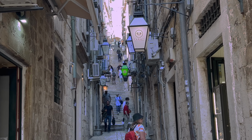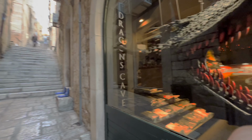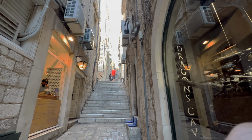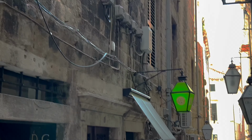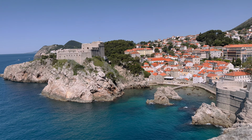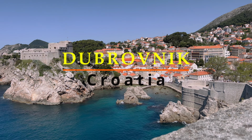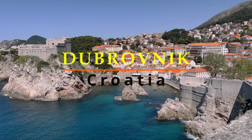Another street that was used in the production. And here's the street. On this street here, you can get everything Game of Thrones, from bling to hats to shirts. Our quick 4-hour trip to Dubrovnik was wonderful. This is a very nice city, and we are now beginning plans to come back to enjoy the beaches, the islands surrounding Dubrovnik, and the city itself.